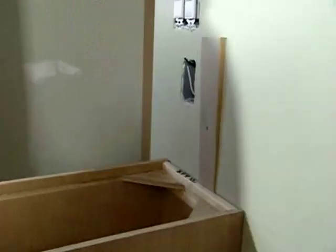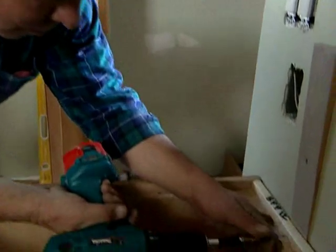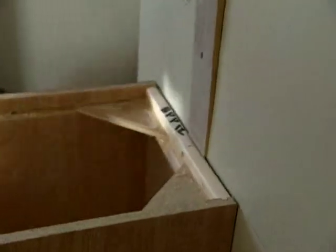And we'll take our drill. Pre-drill our hole. Now, do you know that you're going into a stud there? Yes. You'd already checked. We'd already checked.